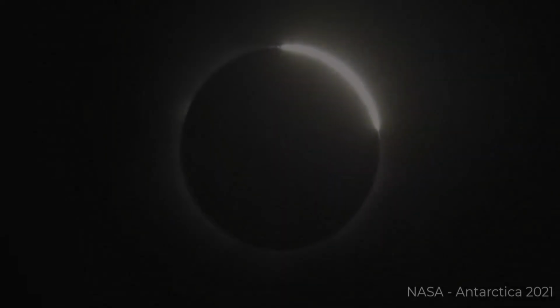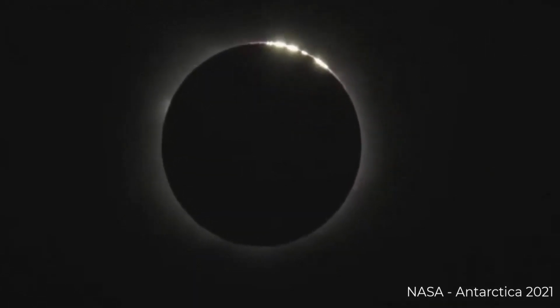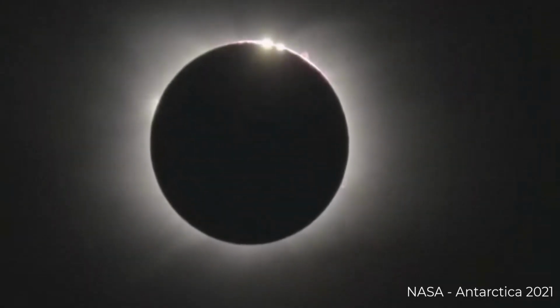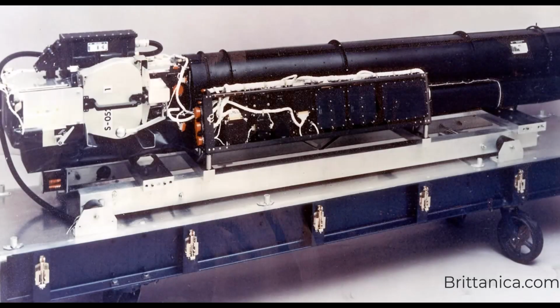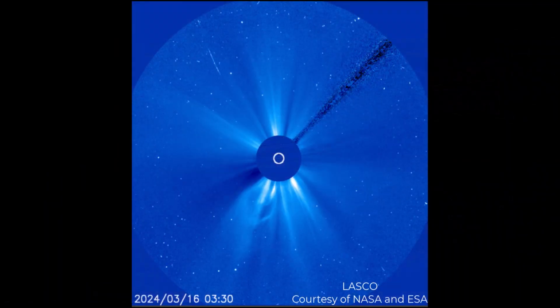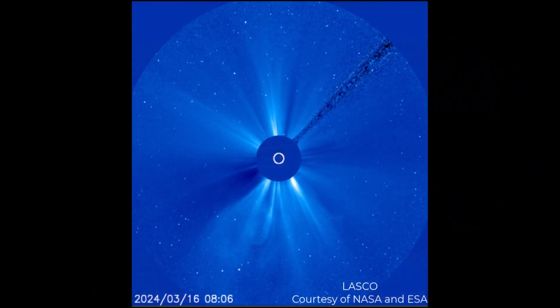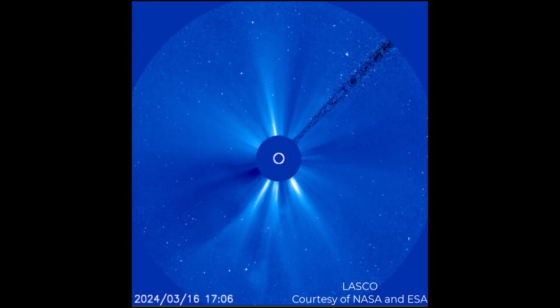For all human history, the only time anyone could observe the corona at all was during a total solar eclipse. That changed a little bit in 1930 when the coronagraph was invented. A coronagraph is a device that blocks the sun's disk so instruments can image and measure the corona. You can learn more about those instruments in the video linked at the end of this episode.